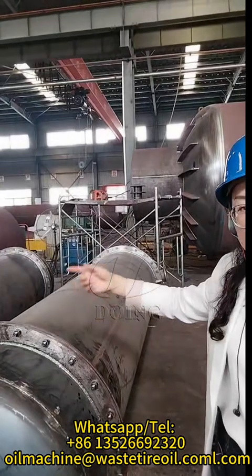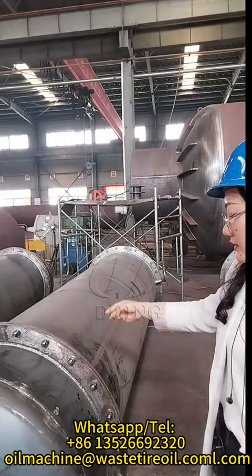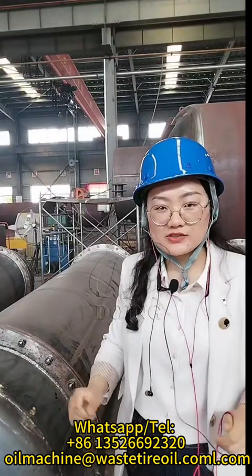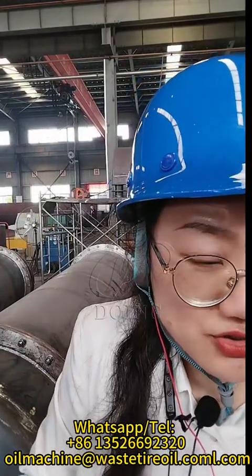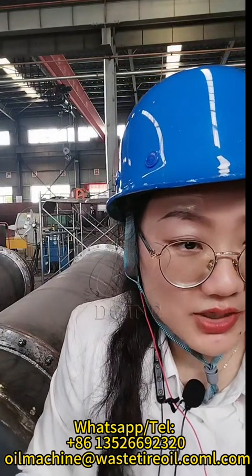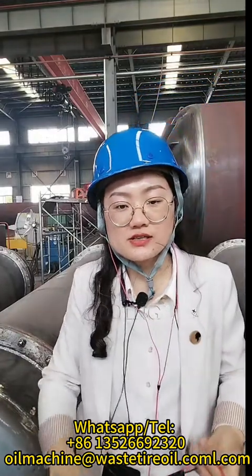How is initial heat provided? It's using any solid fuel or gas. Initial heating takes about 2 to 3 hours. The initial heating needs other fuel. The fuel could be wood, coal, or pyrolysis oil. The pyrolysis oil itself is a very good fuel for preheating. And also, you could use natural gas.